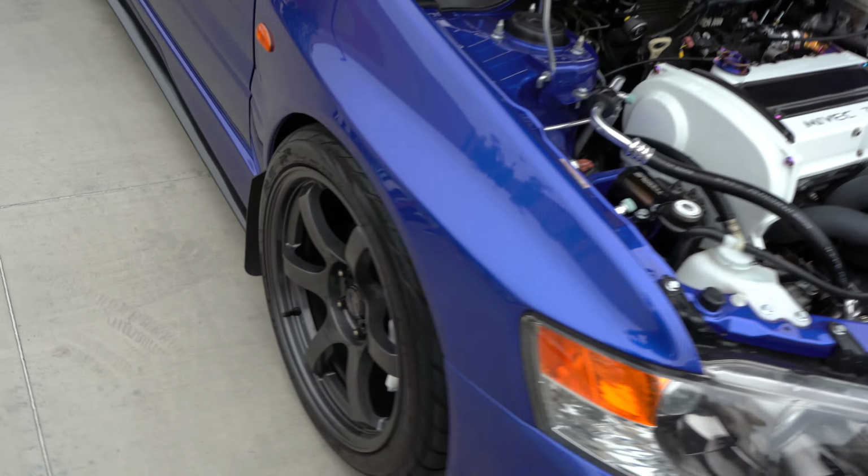So the guy that owns this one also owns this one that my boy pulled up in, the GT4 manual. I might be getting a ride in it right now. So let's see. Hopefully. So clean. And his aunt.